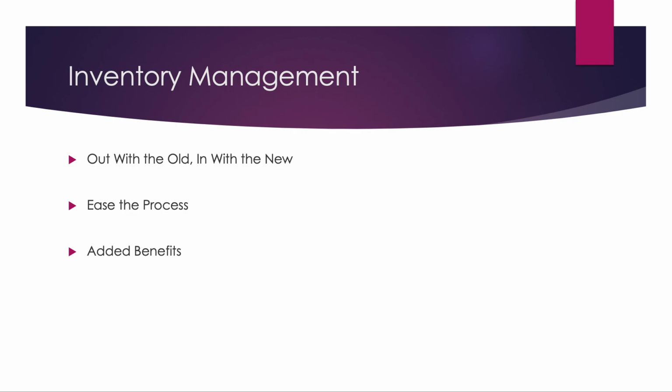It helps ease the process for companies and restaurants. It can show important financial and performance data and reorder stock when it reaches a certain level, depending on the software that you buy.